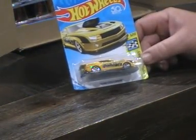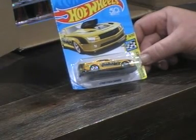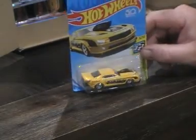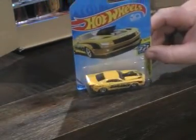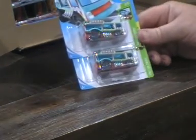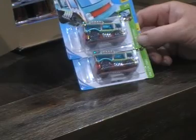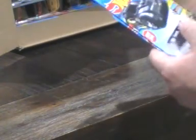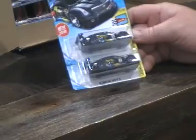Okay, unfortunately only one '10 Pro Stock Camaro, Hot Wheels Speed Graphics, car number 5 of 10. That's the Moon Eyes Pro Stock Camaro. Beautiful. We also have two Chill Mills, part of the Hot Wheels Fun Park series, car number 2 of 5. Not too bad. I would have preferred two '10 Pro Stock Camaros, but awesome. We got two of these.